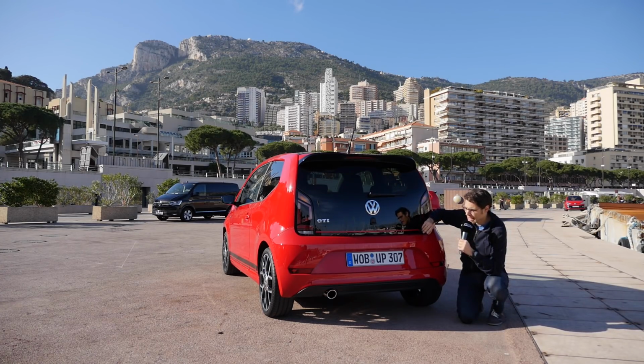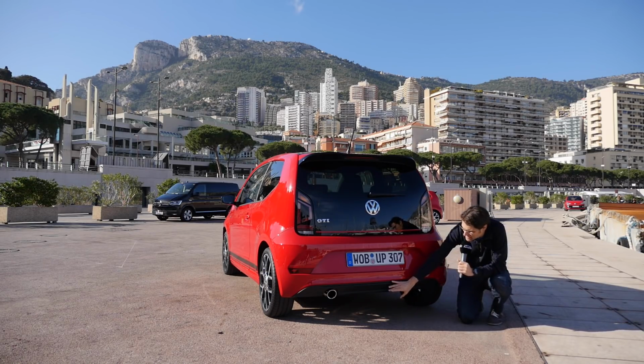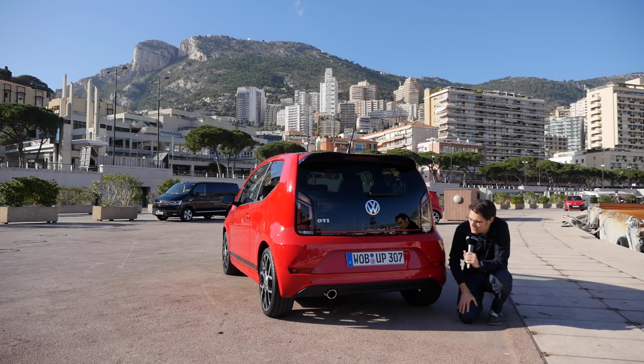That looks pretty modern. And the GTI now has this kind of diffuser, well, just a plastic lower part, and also a real chrome exhaust tip.